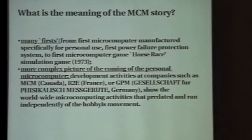But there's a little bit more interesting thing. The standard idea about the beginning of personal microcomputing is that here you have some developments at Intel, and there's a gap of one or two years. And then hobbyists come into the picture, and when you have two forces, the technological force and the enthusiasm of the group, coming together, this is where you can locate the true beginning of microcomputing.